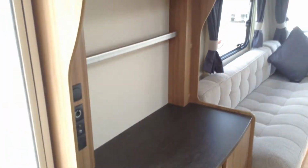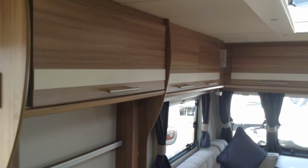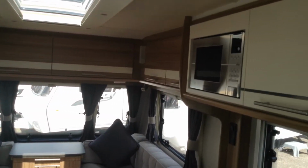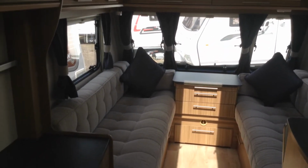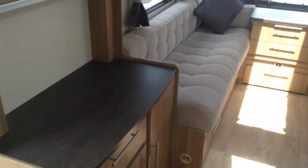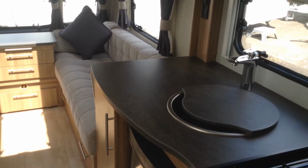It's 2017. It's a Lunar Quasar 462. It's in absolutely immaculate condition. Just arrived as a part exchange. I was super keen to get out onto the pitch today, take some pictures, get the video taken so as I can upload it just for your enjoyment, because it's a beautiful caravan and I don't think it'll be here for long.